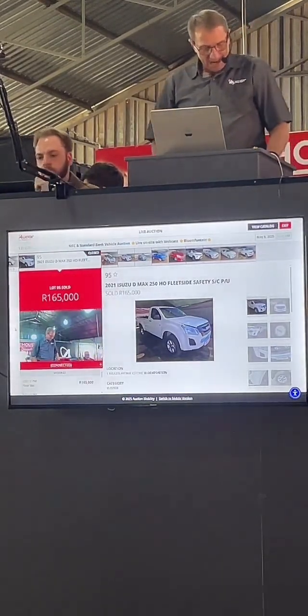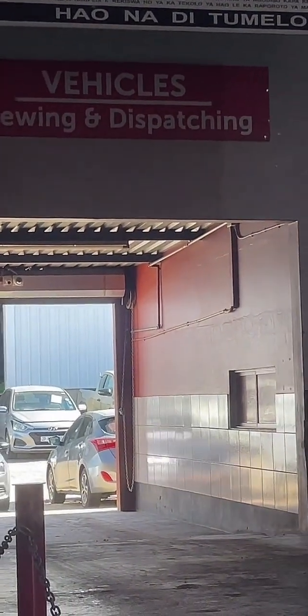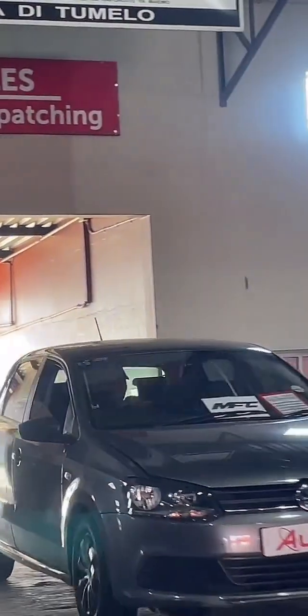Lot 96, 2022, number 1.4 Trade line. Trade line stands at 179. Can we start going at 90,000 again? We can start there, Bishop, with 80 on the floor. Nice little range there. And Jerry, we're going to do our 125.